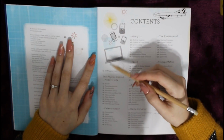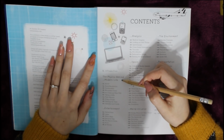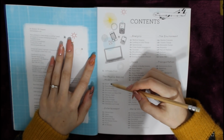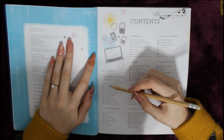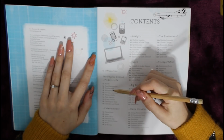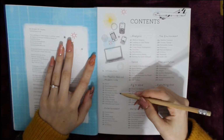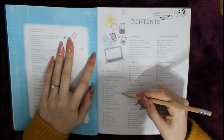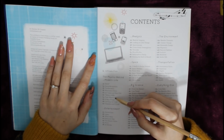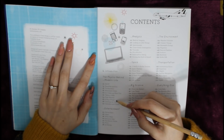On page 6, we've got the introduction, the physics behind modern life. On page 10 we've got Wi-Fi. Page 14, facial recognition. 16, touch screens. 18, microwave ovens. 20, ice cream and beer diet. 22, taking a selfie. 24, flash memory. 26, a pack of sugar.